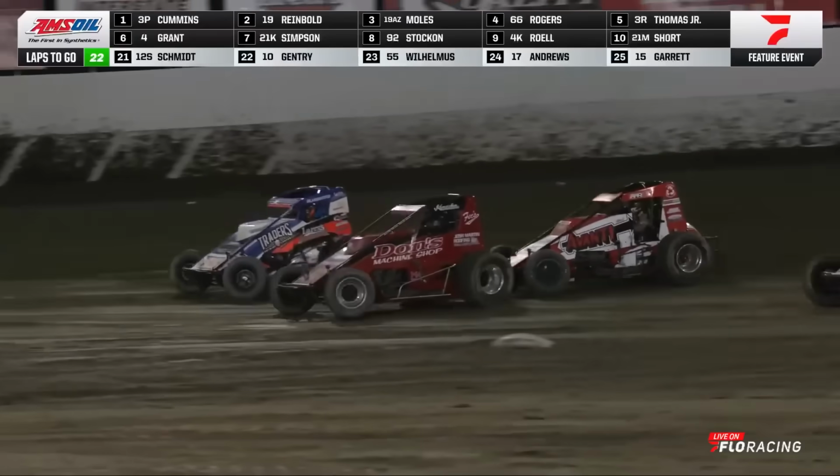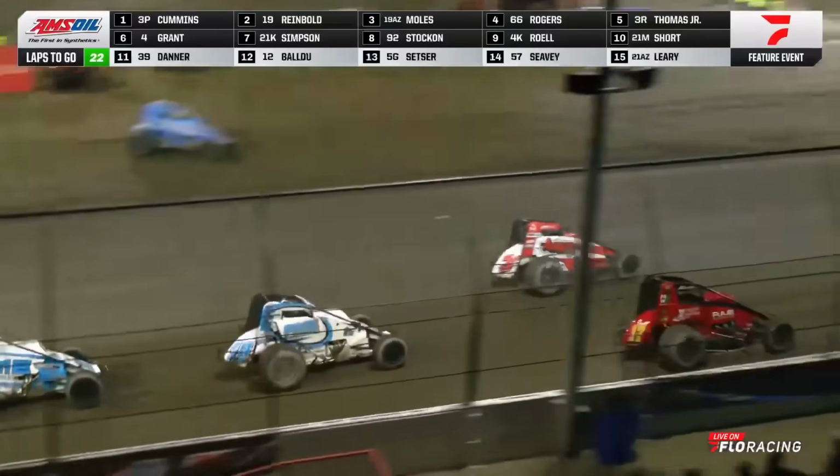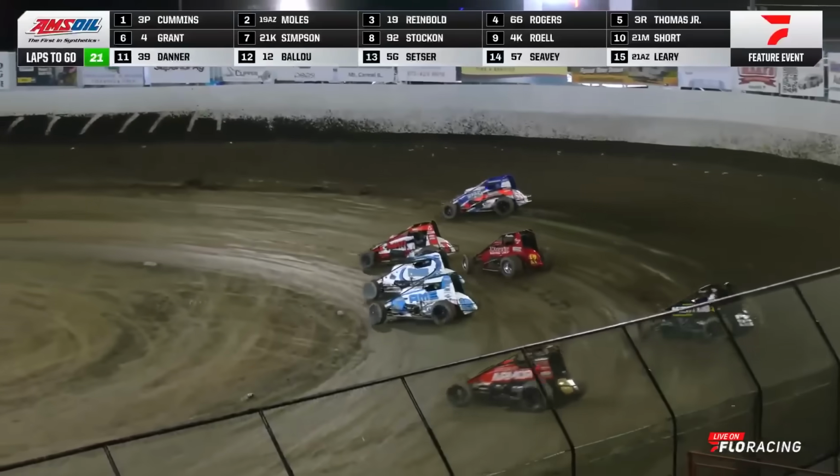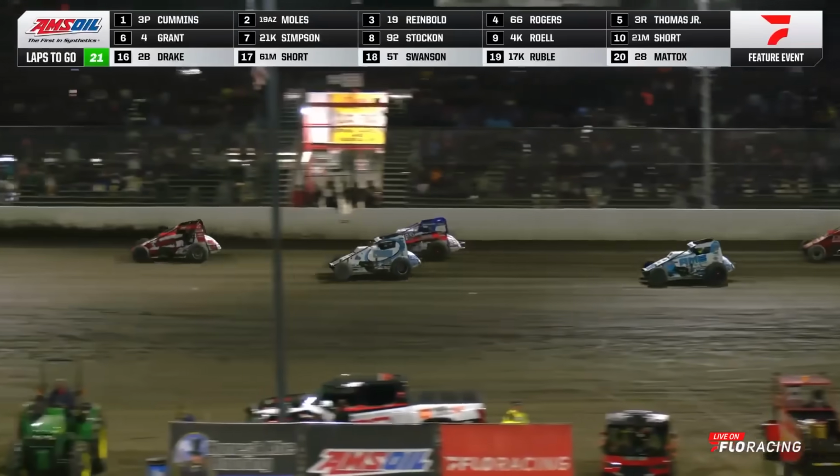As here comes Reinbold Underwood Motorsports back with a fury. They are 3 wide to the front straightaway, held up behind the 17, and the 3-piece somehow able to get back across and hold on to the race lead. He holds off Moles. He holds off Reinbold. They streak to the back straightaway.